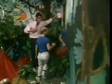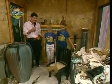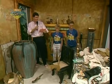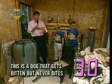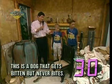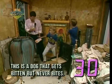Come on, way. Yeah, okay. Here goes. I'll give you the clue. This is a dog that gets bitten but never bites. I'll give it to you one more time. This is a dog that gets bitten but never bites. Find it.